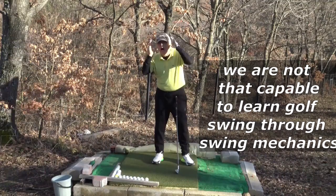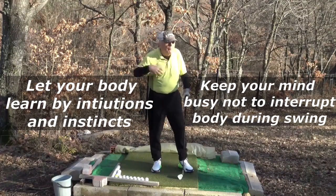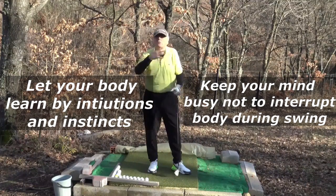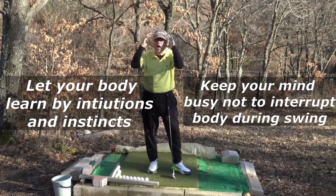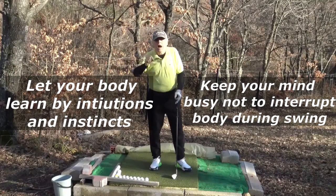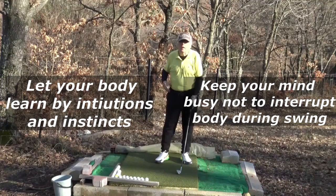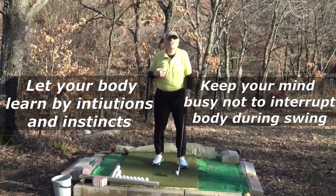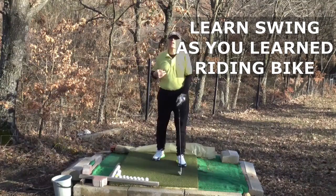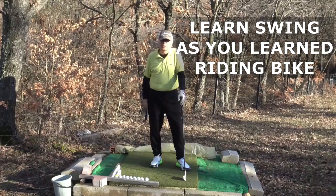We have to separate our mind from our body. We have to believe in our body's capabilities to learn physical skills. Leave it to our body and separate our mind from our body. Otherwise, our mind keeps sending do instructions to our body. Our body is not able to follow these do instructions. We get stuck. Do you remember how you learned to ride a bicycle? Do you remember?